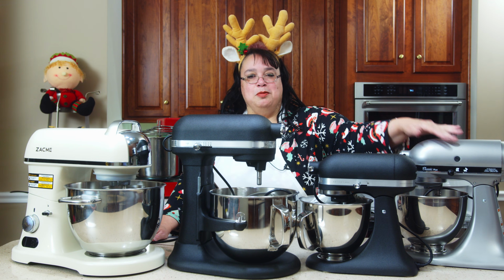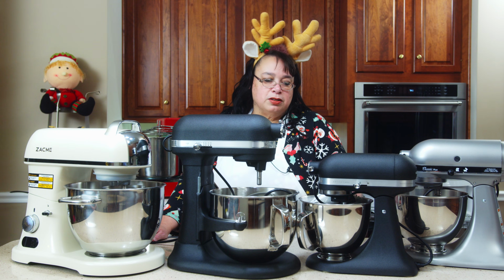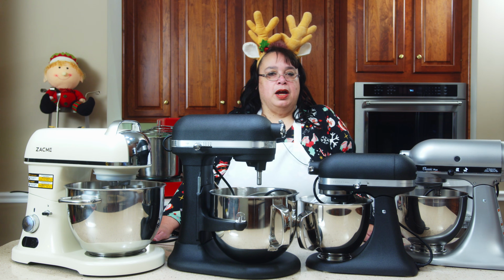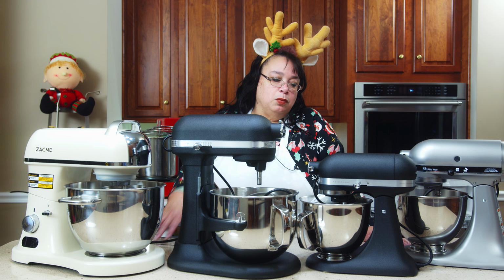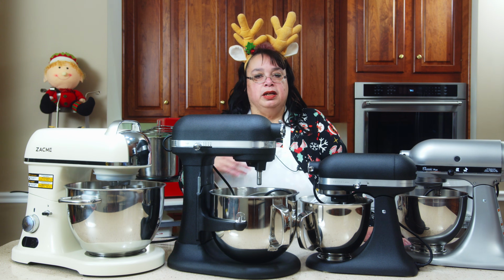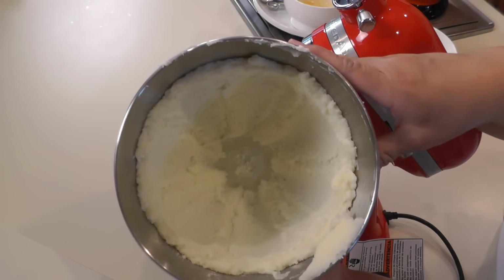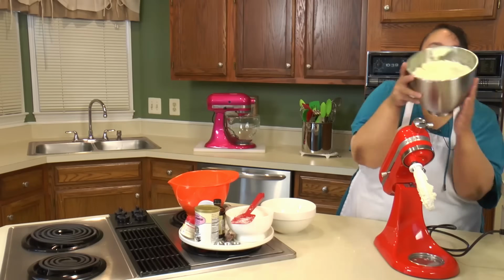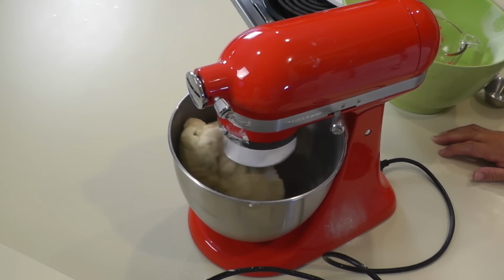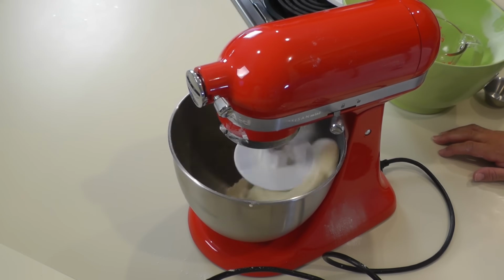So next to him is his little sibling, the KitchenAid Mini. This mixer I did a test for when they first brought it out, and it wasn't particularly my favorite mixer. The one that I had initially had a weird smell to it. It wasn't that great. We did the standard Amy Learns to Cook test on it. We did whipped cream, we did cookies, and we did bread.